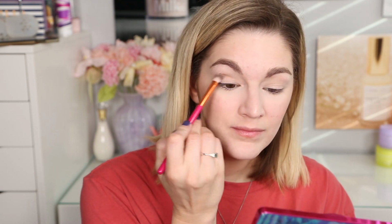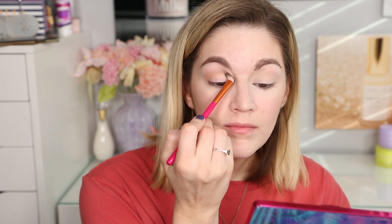Okay, let's start. First is the Natasha Denona Mini Lila palette. I love this so much. Today I used the brown shade for my crease to get the look going. This is the smoothest, easiest to blend transition that I've ever used. I love it so much.